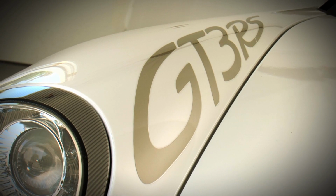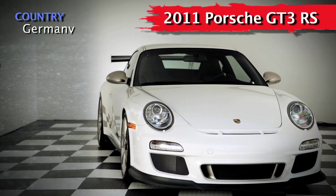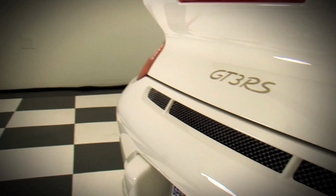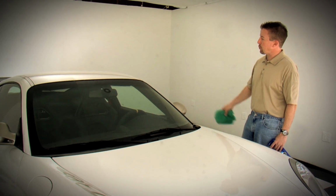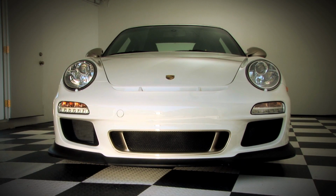Yes, the GT3 is the most focused and lightest of Porsche's line of 911s, and the RS is the most focused and lightest of the GT3s. Right. A little wide in the back. Sits on the wide-body chassis of the 911, so yes, it does have a wider stance, and you can tell with the wing at the back and the splitter at the front, this is definitely a track-focused car.